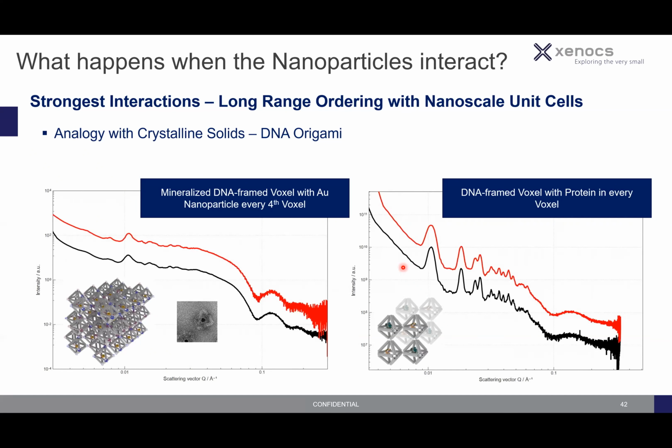This is DNA origami. This is from Oleg Gang's group at Brookhaven National Labs and Columbia University, where SAXS is used to determine the structure of a very beautiful and symmetric cage assembly constructed from individual strands of monodispersed DNA. And these can be decorated inside with either nanoparticles, quantum dots, or proteins.